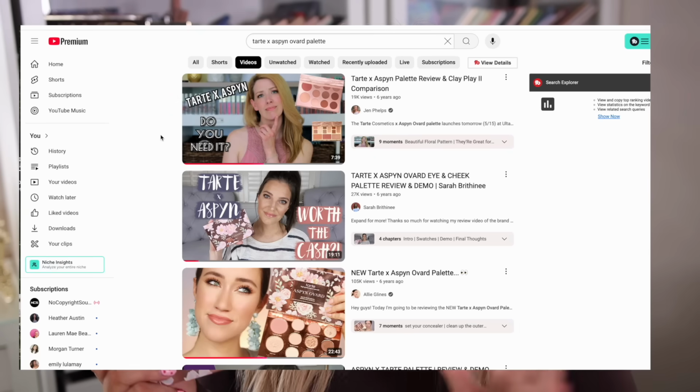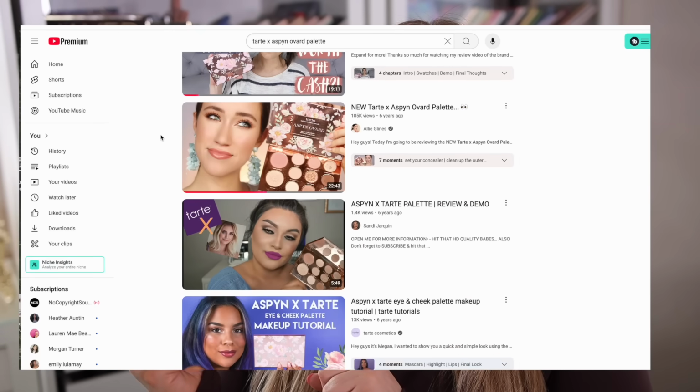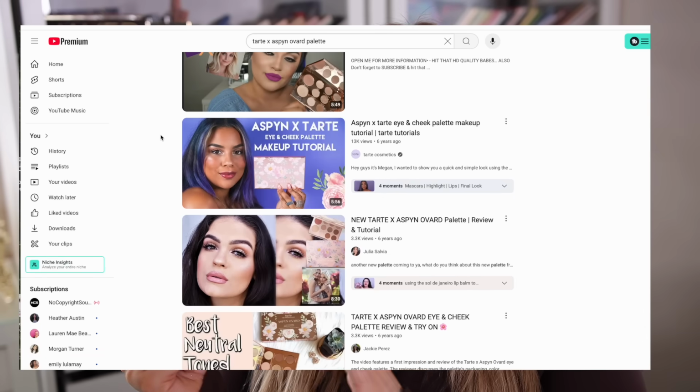I actually cannot believe I'm saying this, but Tarte brought back after 6 years their collaboration palette with Aspyn Ovard. And if you guys have been watching makeup YouTube and been in the beauty community for a while, you probably are very well aware of this palette because it was pretty viral back in the day. Since then, obviously this formula is pretty old now.